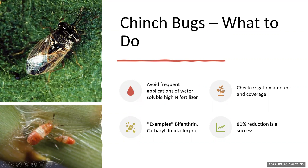This is not a chinch bug. This is a big-eyed bug, okay? And we've had landscapers send homeowners these bugs and tell them it's chinch bugs. And I've had homeowners bring these in and say they're chinch bugs. That's misidentification. These are big-eyed bugs. These are predators. So don't do that.